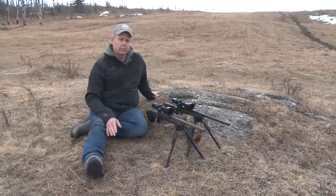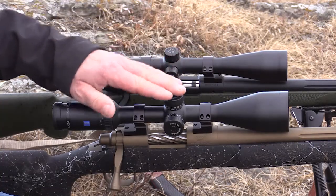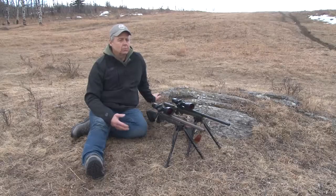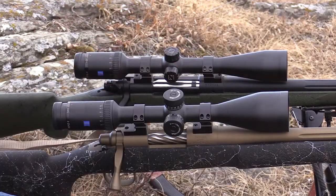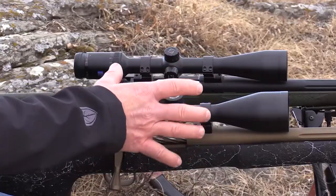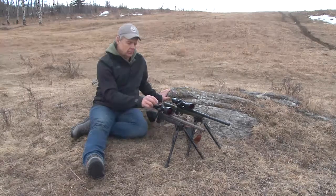So I've got two long range scopes here, and they're both Zeiss Conquest HD5s, but the big difference is this one's got the Rapid Z ballistic reticle in it, and this one's got the exposed turrets on it. And one of the questions I get asked a lot is, which is the best system for hunting? And for me, hands down, for under 800 yards, it is the Rapid Z. And I'll explain why. With the exposed turrets, we actually turn our turrets to adjust for windage and for elevation. So every time we want to shoot a different range, we have to adjust the turrets.